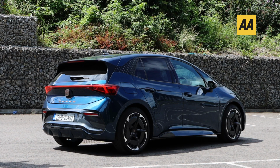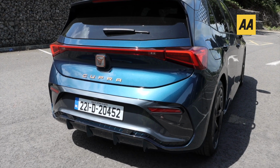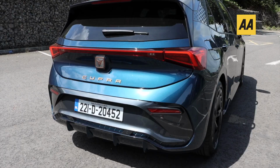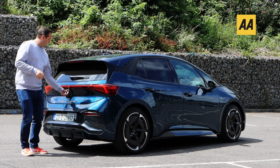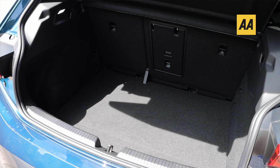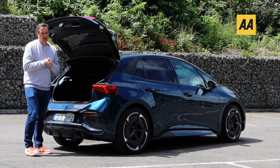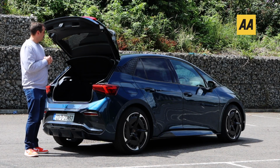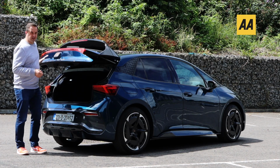Around the back, they've done lots of nice work too. Again, plenty of these copper Cupra badges and Cupra lettering, so they're really proud of the new name. So underneath here, there's a 385 or so litre boot space, which is okay. It's less than you would have found in something like a Volkswagen Golf or Seat Leon, but it's still adequate and decent enough space for a car this size.